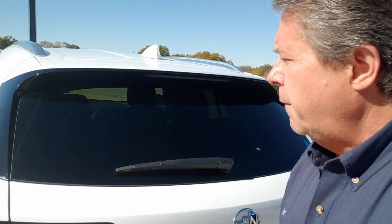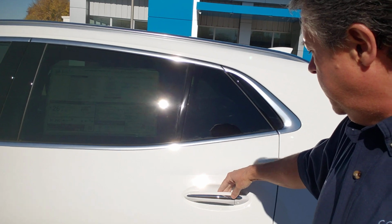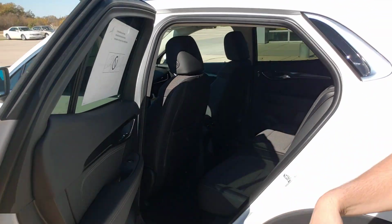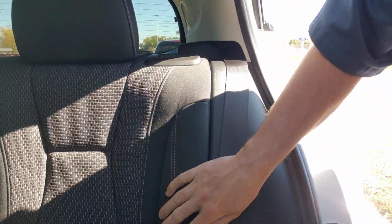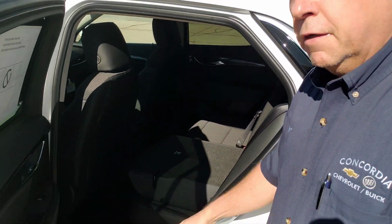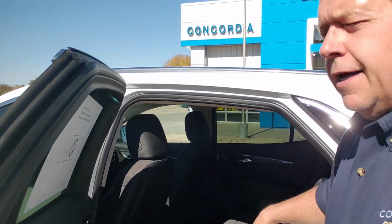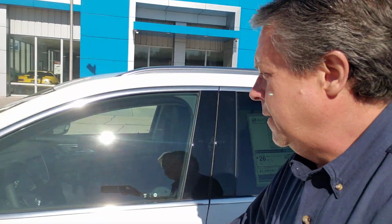Okay, now this is a preferred model, so let's push that button and unlock these doors. You got a nice mix material here of cloth and leather. Those seats will fold down so you can get more stuff there when you go shopping, and they go back up. How about that? So let's hop in.